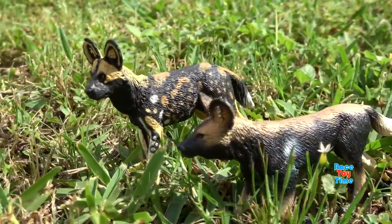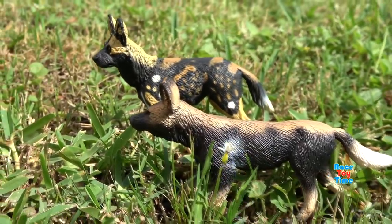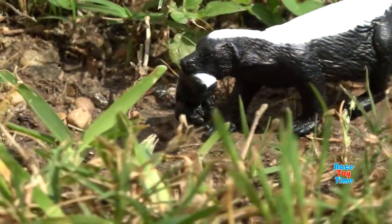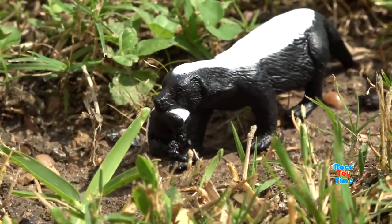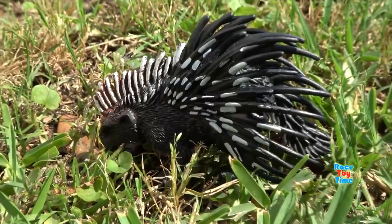African wild dogs. Honey badgers. And lastly, we have African porcupine.